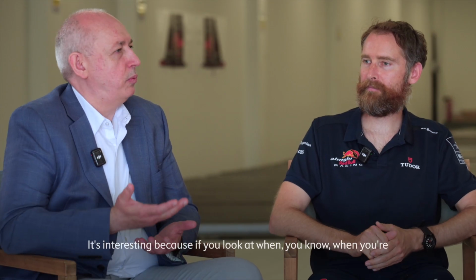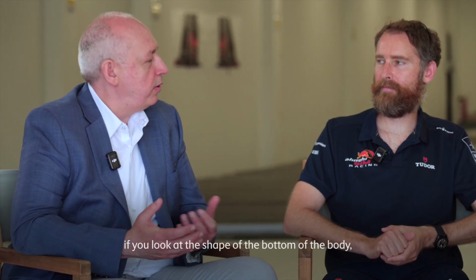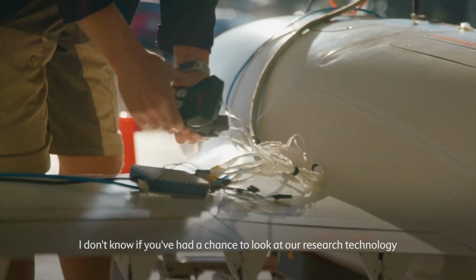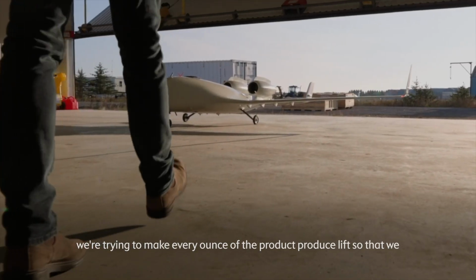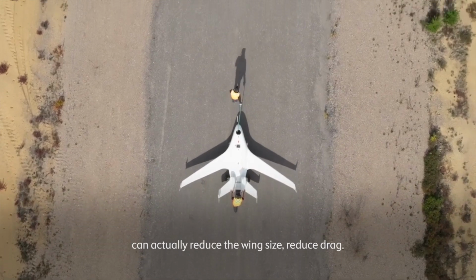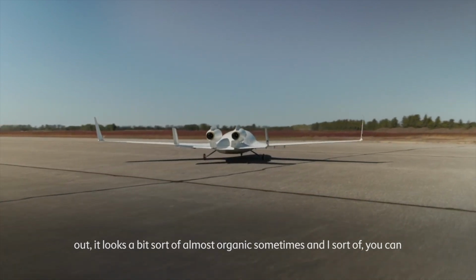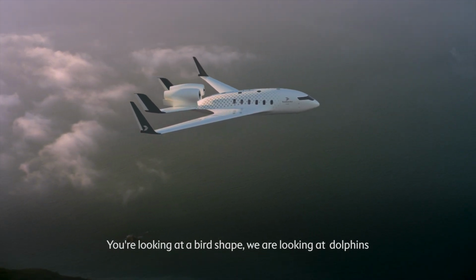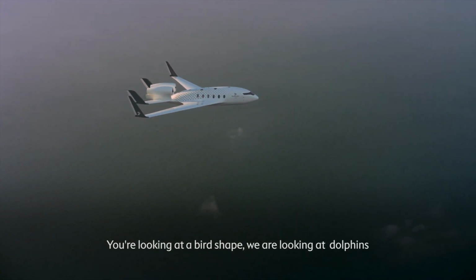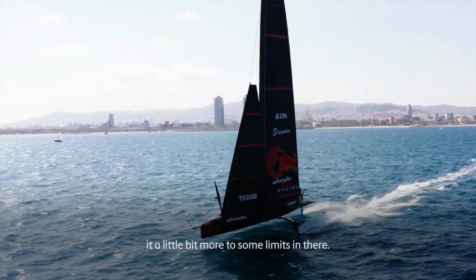It's interesting because if you look at the shape of the bottom of the body, I don't know if you've had a chance to look at our research technology platform, the EcoJet. Not unlike the hull of your vehicle, we're trying to make every ounce of the product produce lift so that we can reduce the wing size and reduce drag. The shapes that are starting to come out look almost organic sometimes, and there's a bit of a convergence of shapes. You're looking at birds' shapes. We are looking at dolphins, or rather whales. Whales. And nature is our inspiration as well, but we push it a little bit more to some limits.